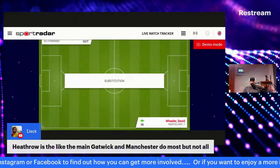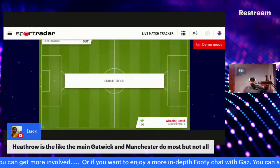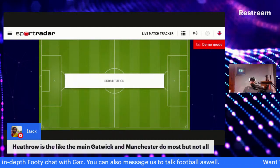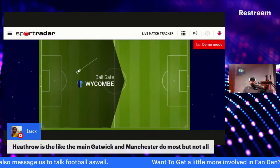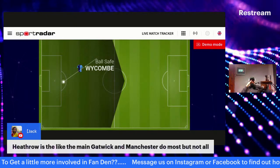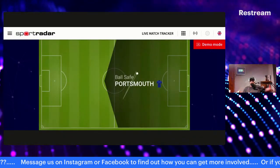Jack saying Heathrow is like the main. Gatwick and Manchester do most, but not all. Yeah, a lot of flights go out of Manchester, a lot, but I'm not sure there's a lot of flights to South America, though, to be honest. And if there is a flight to South America, like to the capital city, Rio de Janeiro, then it's probably one flight a week or something like that.